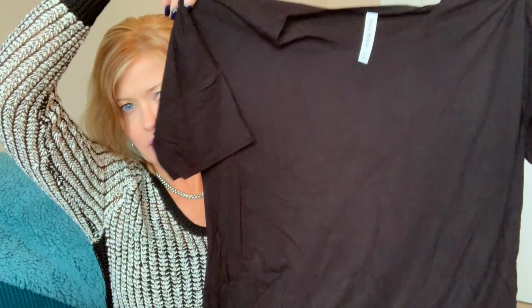Next up is a Zanana Premium Small, and this looks like a tunic tee. So just in a plain black, but it is a short sleeve, but look how long it is. So that's interesting.